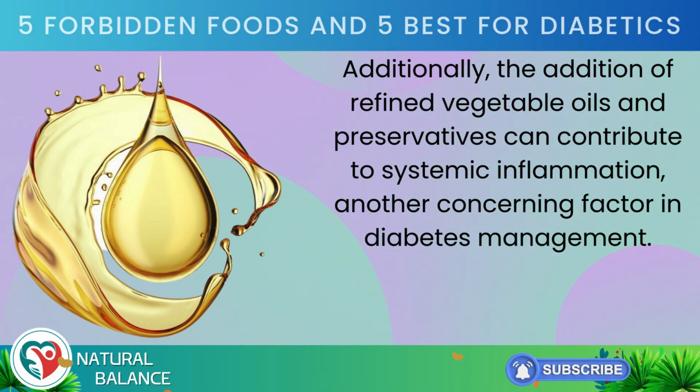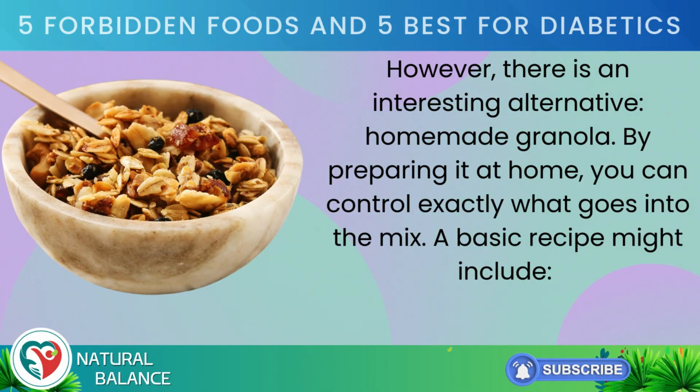Additionally, the addition of refined vegetable oils and preservatives can contribute to systemic inflammation, another concerning factor in diabetes management. However, there is an interesting alternative: homemade granola. By preparing it at home, you can control exactly what goes into the mix.